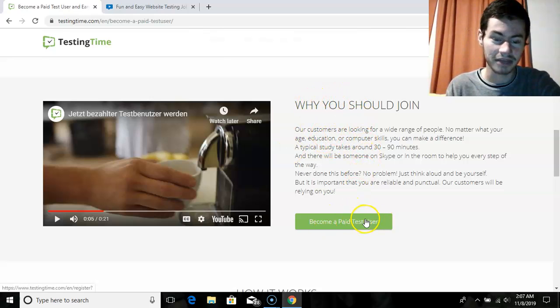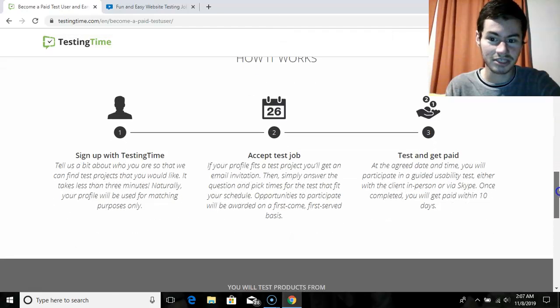You could become a paid test user, and that's pretty much the entire idea. So how it works here is you sign up, you accept a test job, and the way that you get qualified for jobs is that the profile you fill out will determine what type of jobs you get. Usually you will get around 1 or 2 jobs per week. Sometimes you may get more, sometimes less, but as long as you fill out the questions and pick times for the tests that fit your schedule, opportunities to participate will show up, and you will most likely get notified through your email.